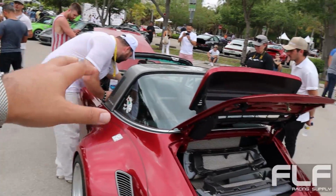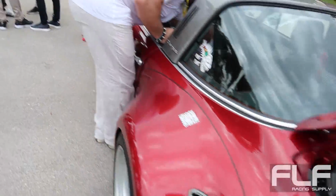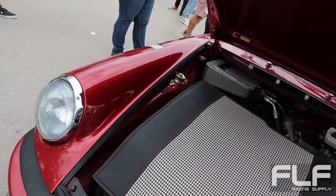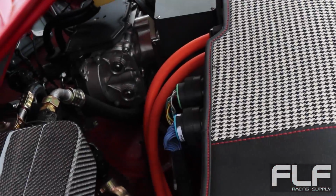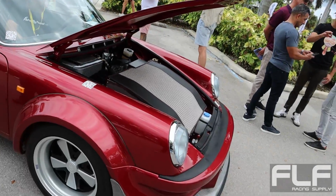You know, being able to take the Targa top components and put them in the back. But what's going on in the front? Oh, it's not much of a trunk. As a matter of fact, that's a battery pack. In the back, there's an electric motor. See right there? Those are the cables. This is an electric converted 911 Targa.